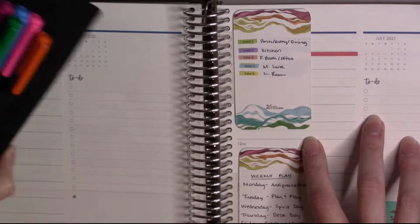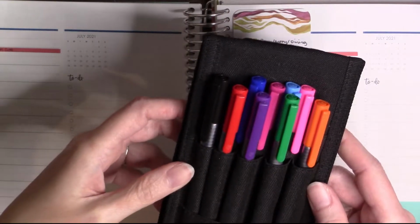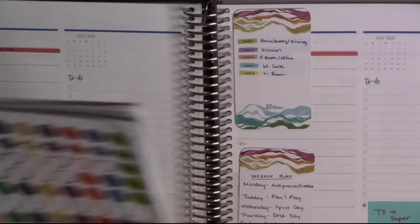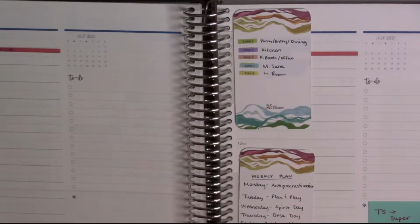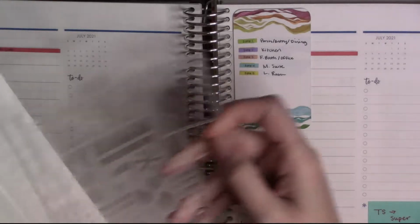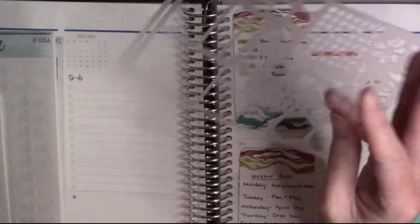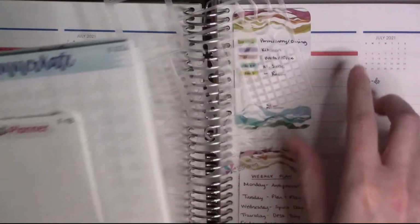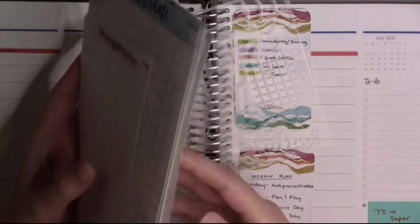I have my handy dandy multicolored ink pens that I love so much. I have my remaining Erin Condren stickers that I'm trying to use up, and of course my Erin Condren stencil. I will link to this below just in case anyone's interested in it. I actually got it from Amazon, but I love this thing. And then all of my stickers, and of course the Planner Kate stickers that I still have that we will be using today.